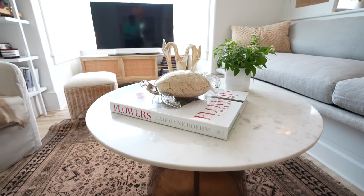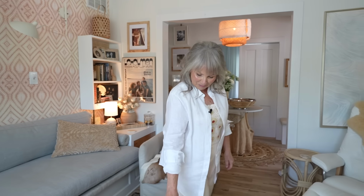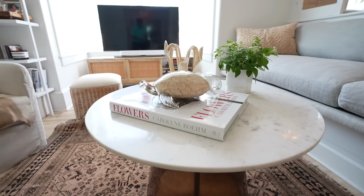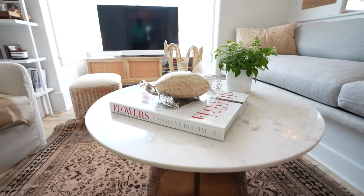So when I was at the estate sale and I saw the turtle, I thought, oh, I've got to get the turtle. But I love him, because I love a little bit of crystal, or a little bit of glass, and I love that mixed with the organic elements and the linen. You need a little bit of shine mixed in with the matte-ness, let's say, of organic elements. I think you need a little bit of shine to give it a little bit of life.